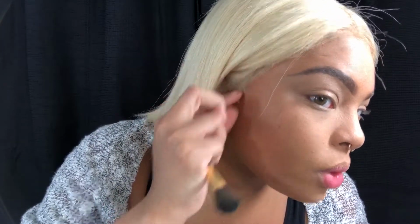Just overall, wow, that looks horrible. That ain't even the lace. That's crazy. Wow. Okay, we're just going to cut that.